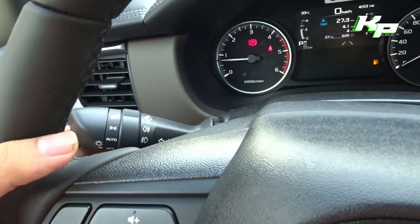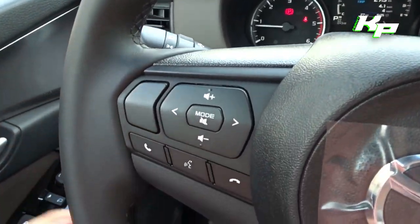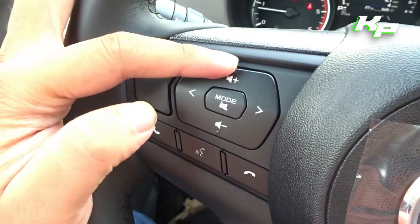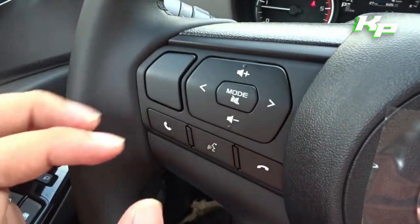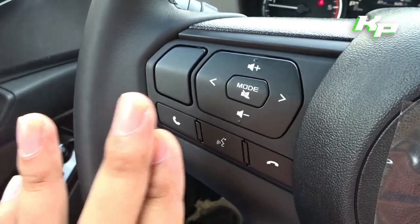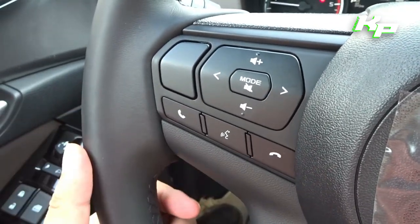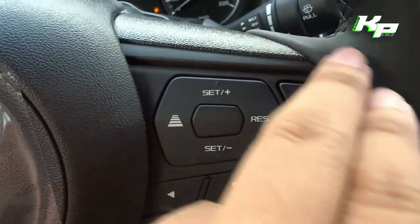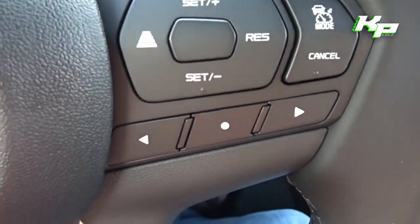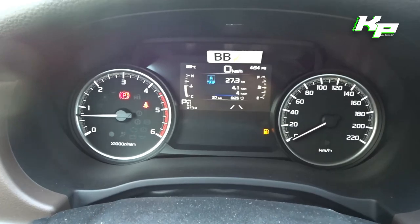Your light and indicator controls. On the left side of your steering wheel, you got your volume control, seek track, and your mode button that doubles up as your mute button once you press and hold. Your on-hook and off-hook buttons for your Bluetooth telephone menu, voice recognition system. On the right side are your buttons for cruise control, and these sets of buttons right here let you control the multi-information display right within the instrument cluster.